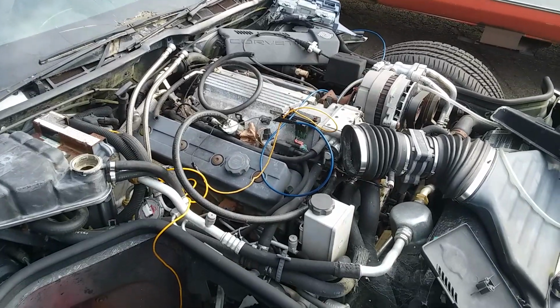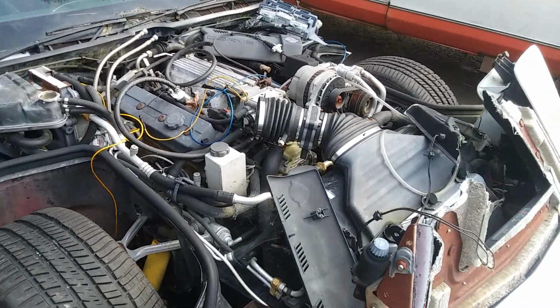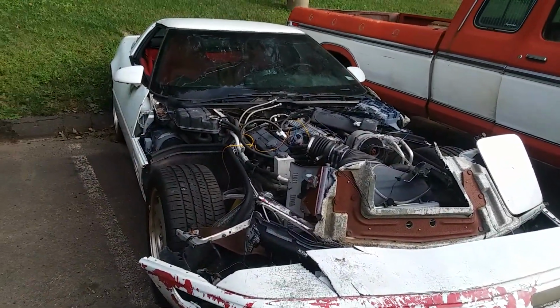I just don't like this generation of Corvette. What's this, the C4? I just don't like C4s. The only thing it's good for is the motor, or to go full Cletus on it and just rip the body off it. But that's all I like about those things.